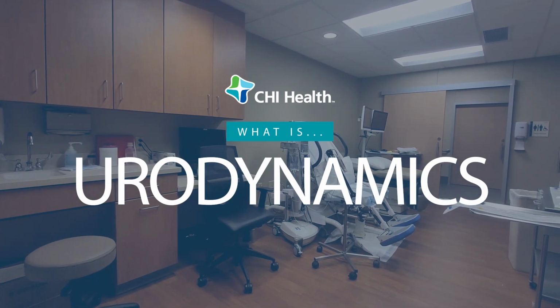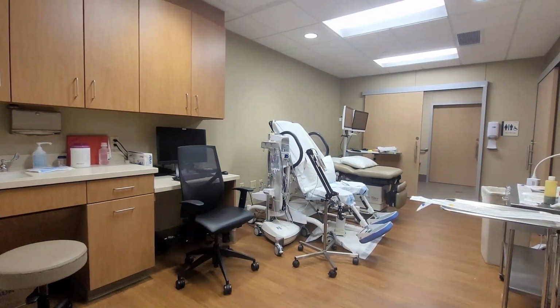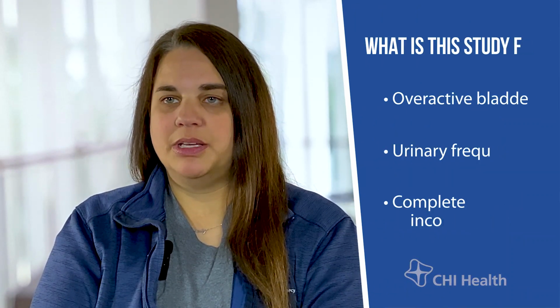Urodynamics is a test that we do in the clinic that evaluates the bladder and its function. Urodynamics looks at the lower urinary tract system, specifically the bladder, urethra, and the sphincter. Urodynamics also measures the nerve and muscle functions and informs us of your urinary flow rate. Studies are done on both males and females, and is for people who suffer from overactive bladder, urinary frequency, incontinence, and incomplete bladder emptying.